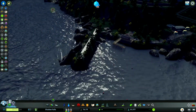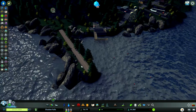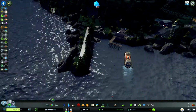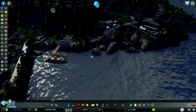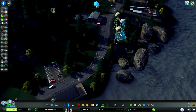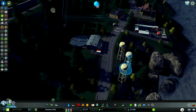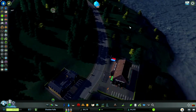Everything is by ferry. I went ahead and added this little key right over here. I raised the land over here. I'm practicing for my next city already. Put a bunch of rocks in here to kind of protect my ferries from the raging river. And so you come in here and you take the road. It has its own water treatment plant, wastewater, and then water collection from our towers. Here's our own recycling plant, our police station, our fire station.